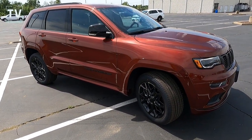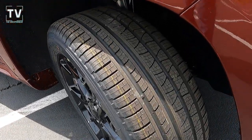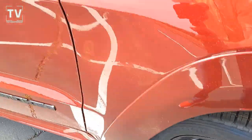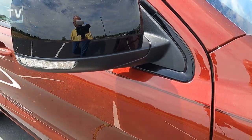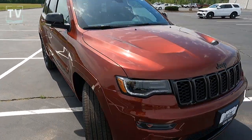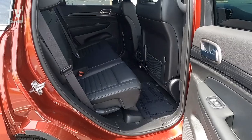We'll check out the hood here in a moment. It is quite an interesting hood, sport hood. We have the Jeep Wave membership, bi-xenon HID headlamps, dark headlamp bezel finish, granite crystal black grille, premium LED fog lights, daytime running lights, sport hood.